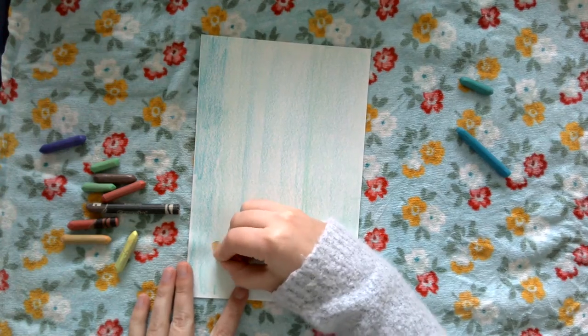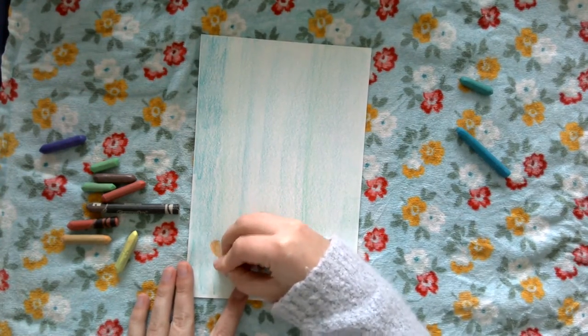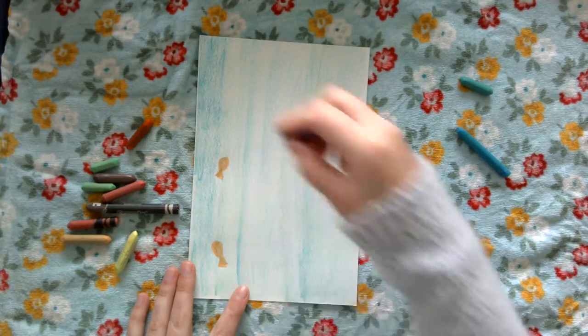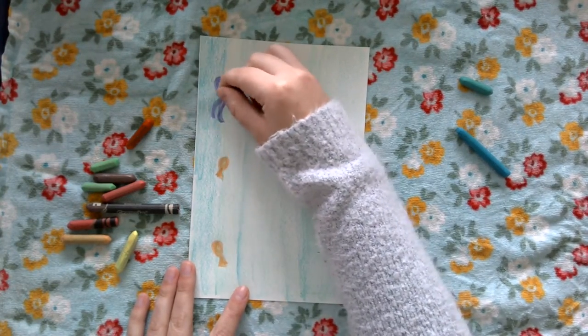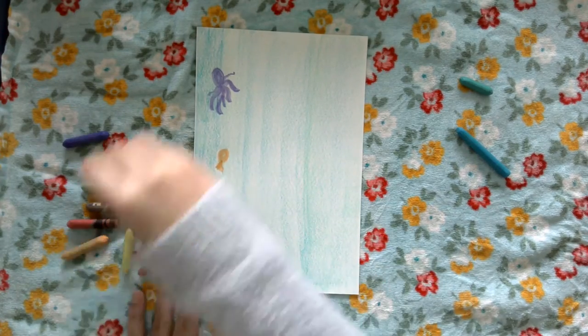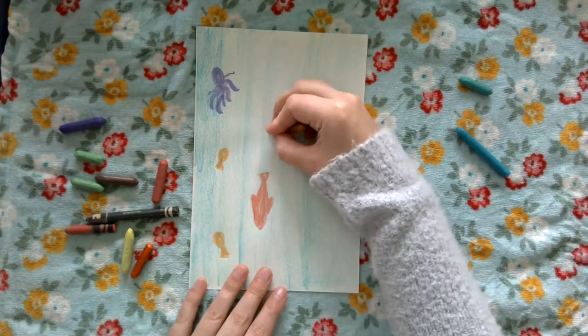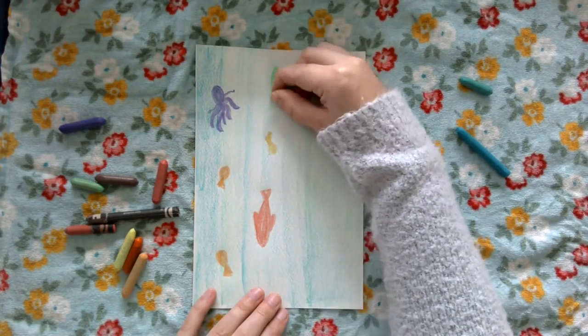The next thing I decided to do was go in with lots of different colors and draw all kinds of sea creatures on my paper. I was inspired by the creatures from our storybook today, but you could draw completely different ones. Yours does not have to look like mine. Maybe you'll create a new creature we've never even seen before.